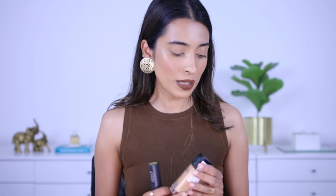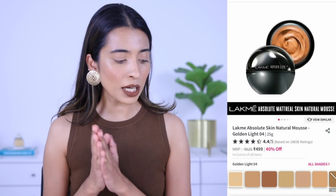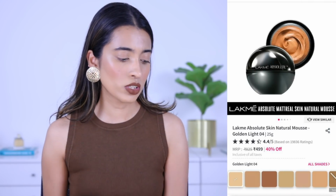The Maybelline Fit Me has about 53,369 ratings and it has a 4.4 out of 5 stars, which is I think the highest. Next up, the next top rated foundation that we can see on Nykaa is the Lakme Absolute Skin Natural Mousse Matte Foundation. I haven't really tried this one out, so I can't really talk about it.